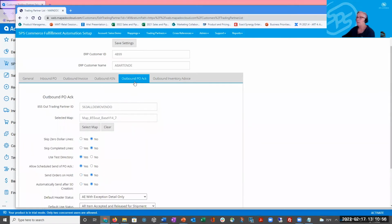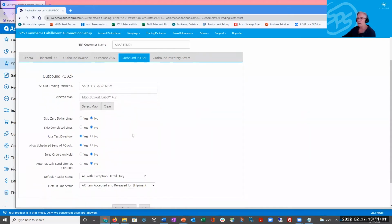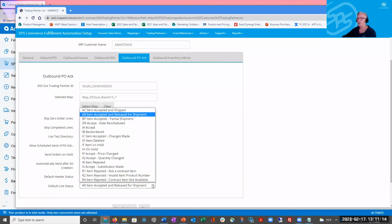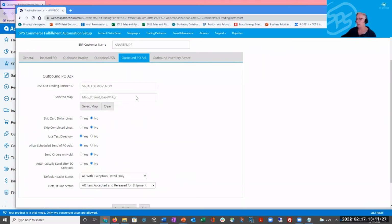And then we have the outbound PO acknowledgement. The PO acknowledgement is the 855, and it allows you to set up defaults for each trading partner, just like the other documents. You can choose the default header status, and we support all of the standard header statuses. And then it allows you to select the default line status. So if your purchase order as it comes in meets all of these settings or meets all the requirements inside the PO, you can just accept everything and release it for shipment.